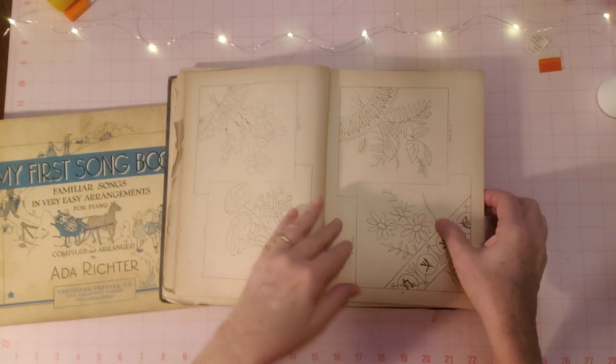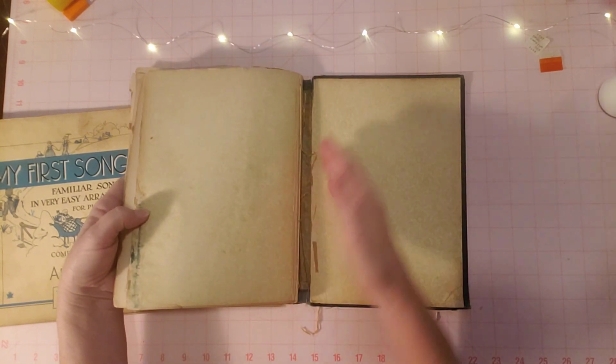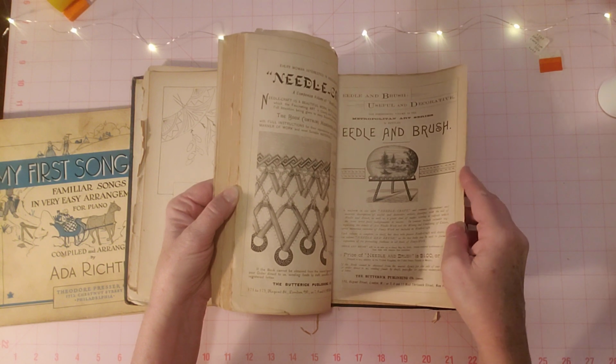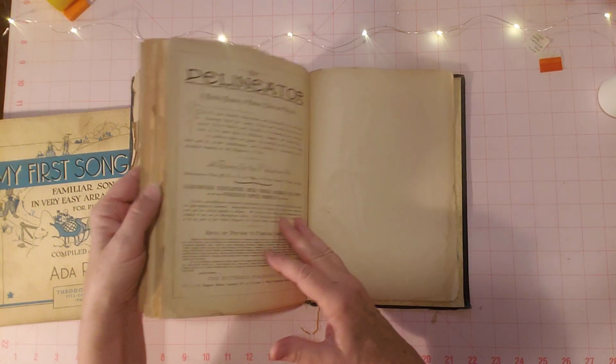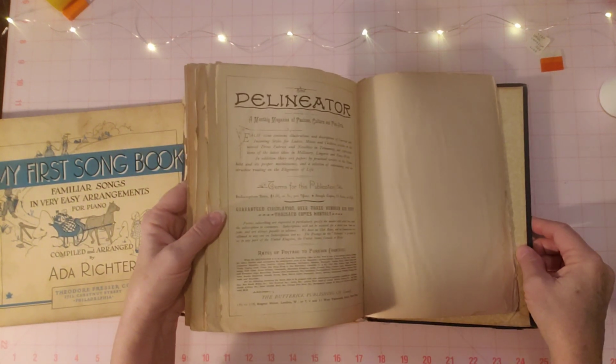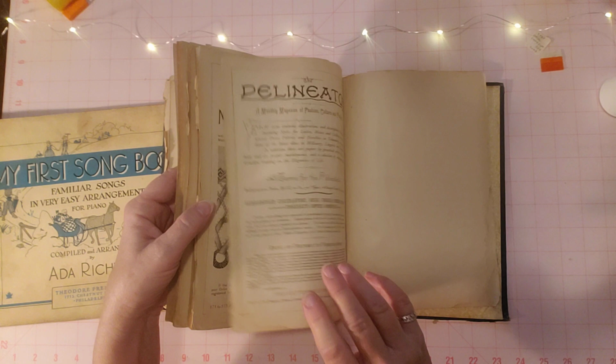And there's more. There's a lot of patterns in here. Here's the back of the spine again, of course. But I just wanted to get this into the hands of someone that might be collecting this, or if you want to take it apart, you're welcome to. I don't think I can do it.